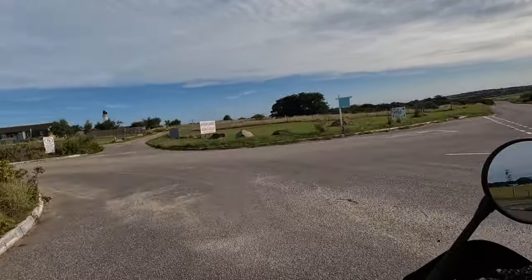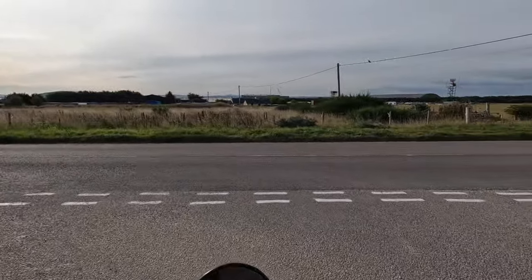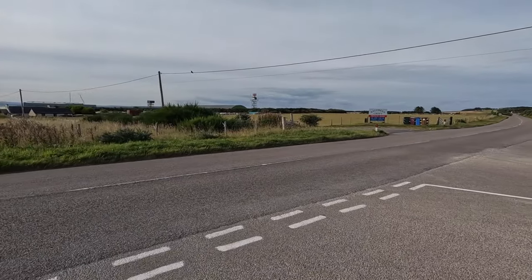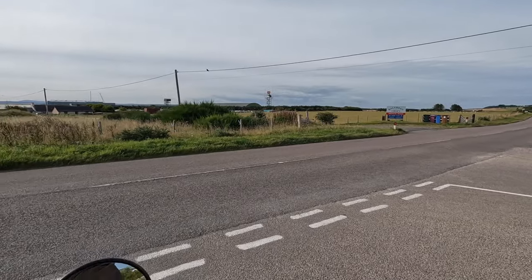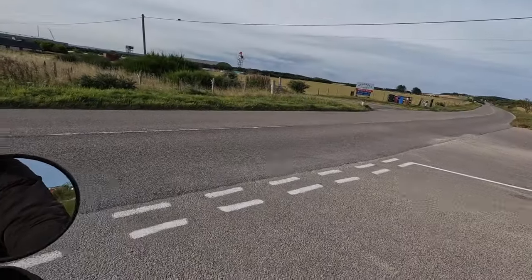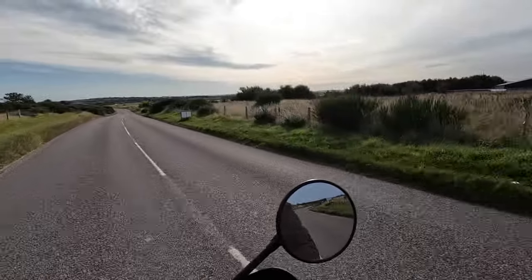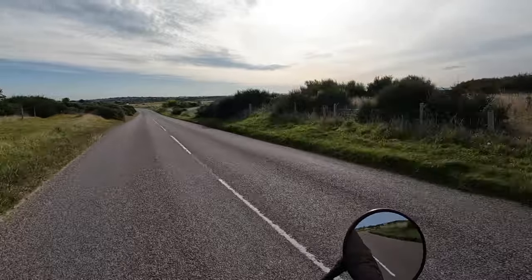I just heard aircraft taking off, Typhoons definitely. I'm working out how I'm going to get round to the other side. I should just go right round the base and then pull up, see if I can get an end on one of the runways. It's getting the right runway they're taking off on as well.